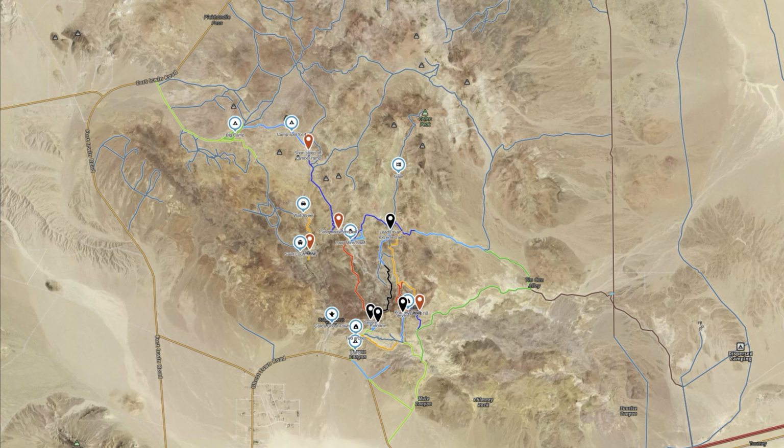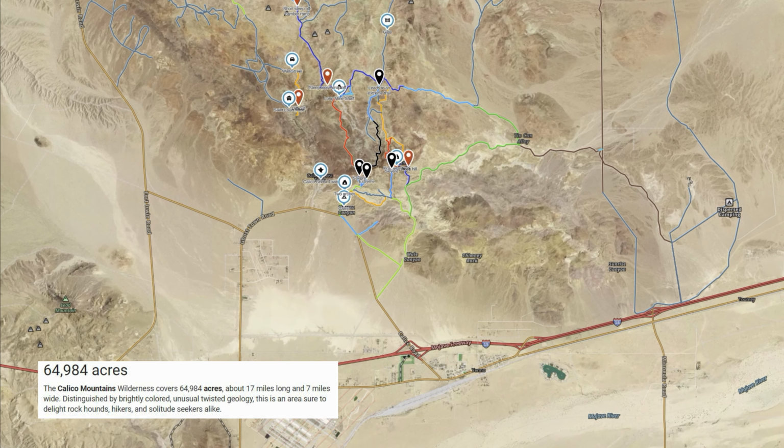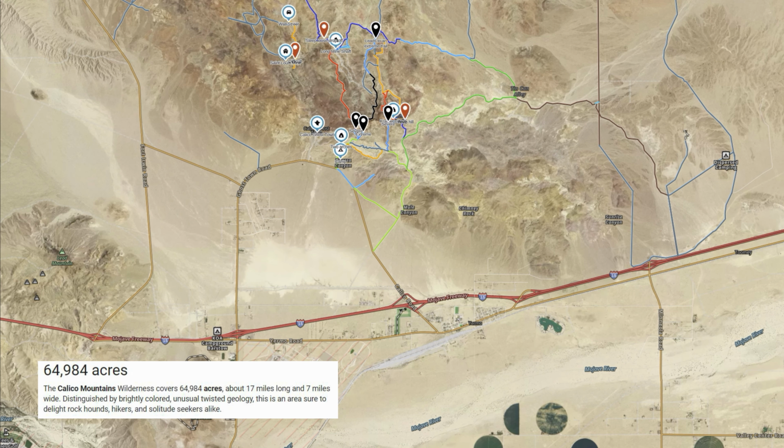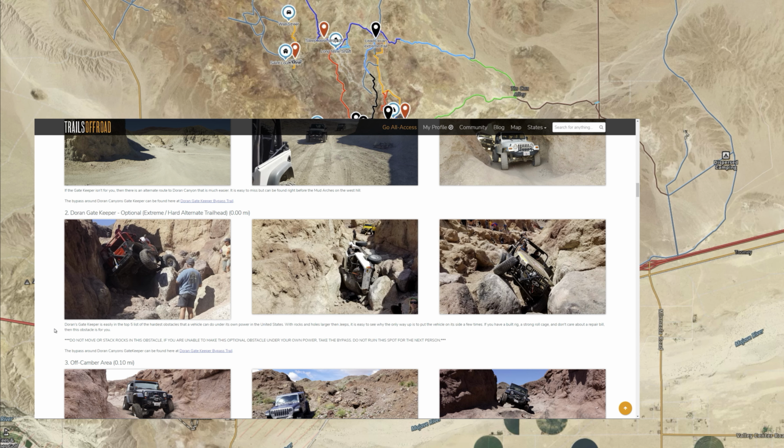The Calico Mountains is a fairly large area. It's 64,000 acres. The off-road trails here vary from easy to extreme. We're talking Jeep level 10.